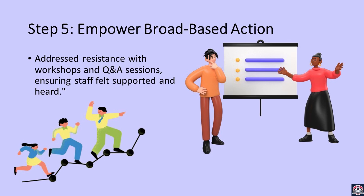In step 5, Ms. Lee addressed resistance with workshops and Q&A sessions, ensuring staff felt supported and heard. Staff training on extended hours and IT systems was completed by week 8, removing barriers and building confidence.